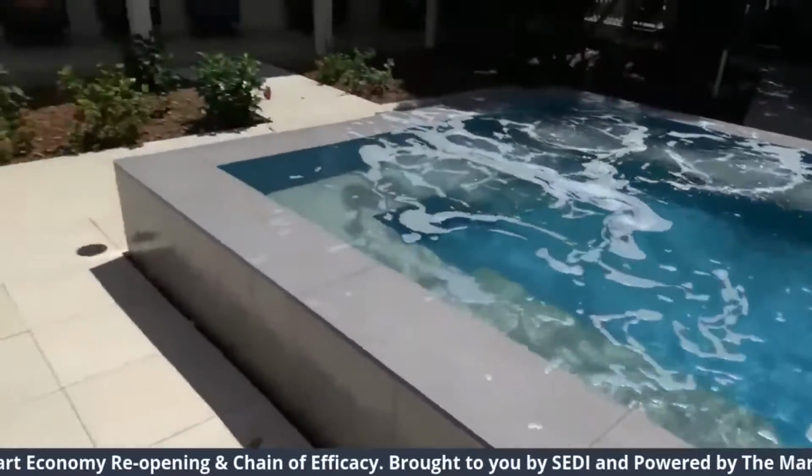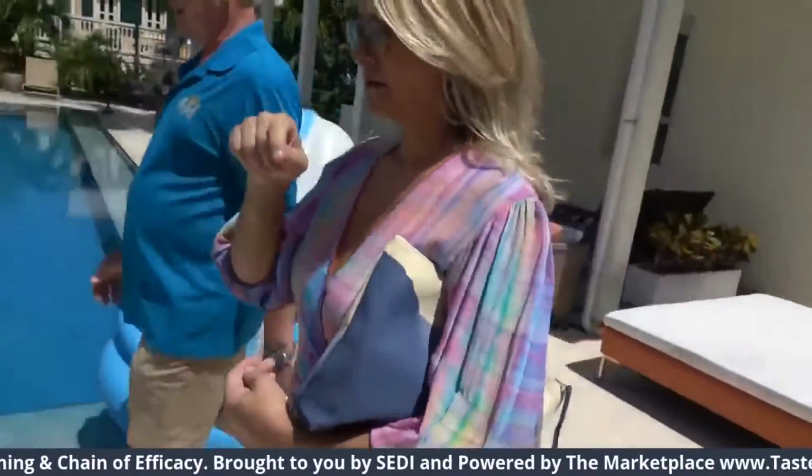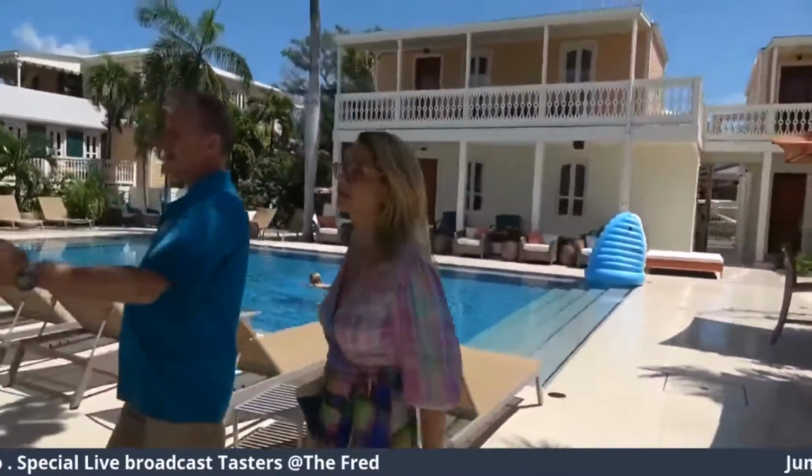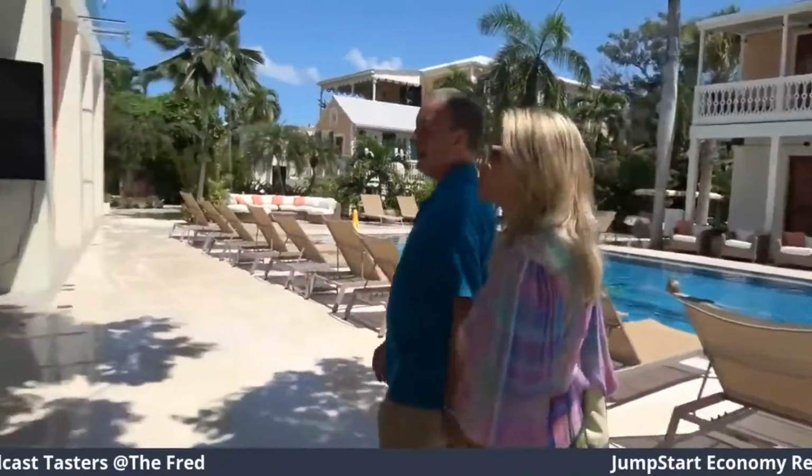Very popular spot. All right, let's take a walk over this way. Again, everything you possibly need is within steps. You never actually have to leave the Fred property if you don't want to. We are a complete service resort. We have our main bar, and we have the alfresco dining room.